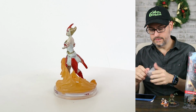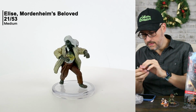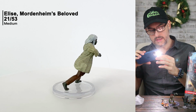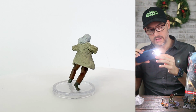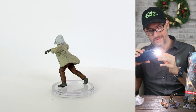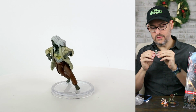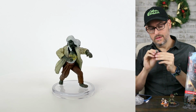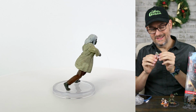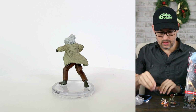And finally, oh, this one might be a little bent. Yeah, this one's a little bent. Have to put it under some water. This is Elise, Mordenheim's Beloved. That's an interesting looking mini too. White hair, kind of almost in a trench coat and slacks. She almost looks a little bit modern. But I need to put her under some hot water and bend her back into shape.